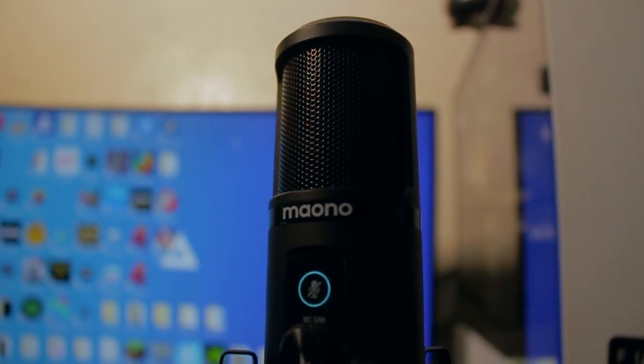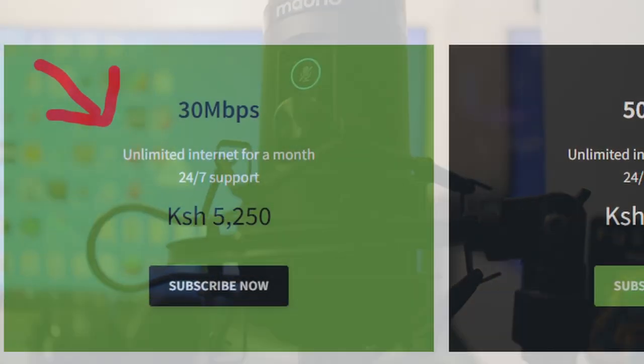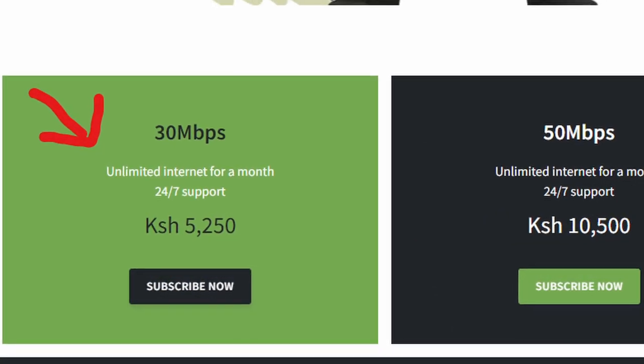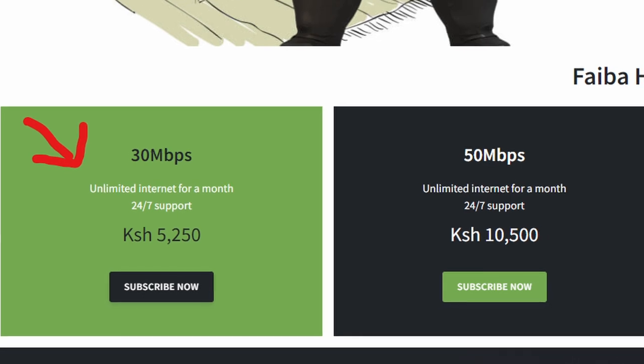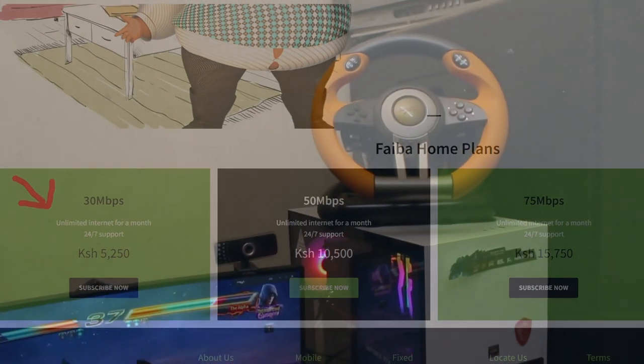So yeah, for the internet, he's choosing to go with the JTL package, which is the 30 Mbps. Again, if you're a streamer, I do recommend JTL. The upload and the download is really good. I mean, it's expensive, but it's worth it.